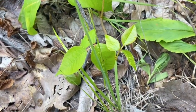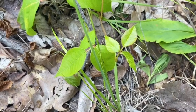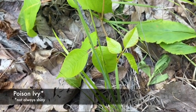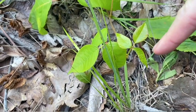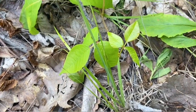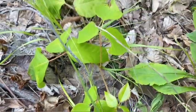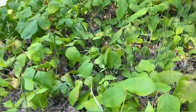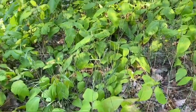All right, let's go exploring. So one of the first plants that I usually help people identify is poison ivy. Some people don't know what it looks like, but here's a good example. It has 3 leaves, 1, 2, 3. It is shiny and it likes to have friends. Just about all the big leaves in here are poison ivy.